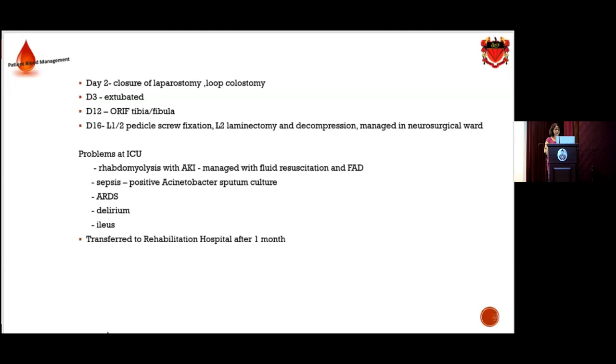That was later on. So he faced these problems at ICU: rhabdomyolysis with AKI, which was managed with fluid resuscitation and alkaline diuresis, and sepsis. He had a positive Acinetobacter sputum culture, ARDS, delirium, and ileus. Although there are directly related causes for these complications in relation to trauma, even unnecessary blood and product transfusion might also have contributed to these complications as well.